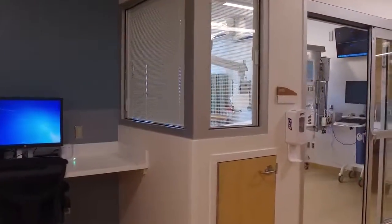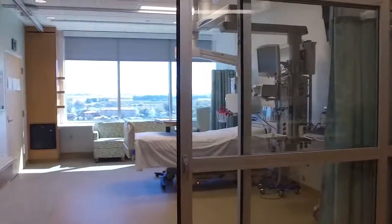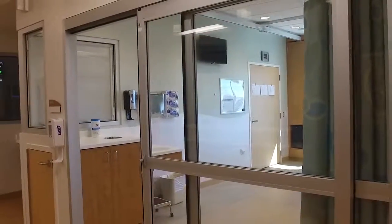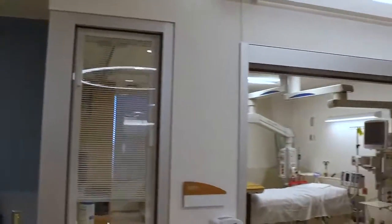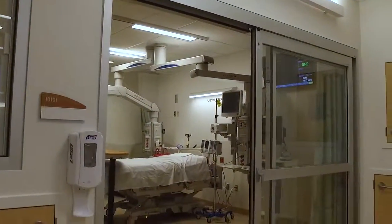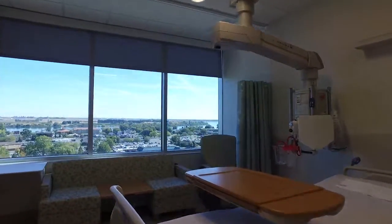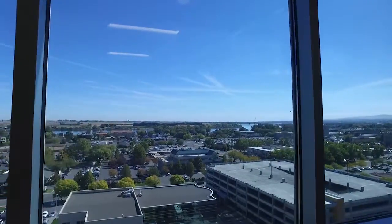With these additional rooms that will be available in ICU and acute care, Cadlick will be able to say yes to more patients as they did for us. If we had needed to go elsewhere for care, I doubt if Ben would have survived. These additional rooms and beds are critical to meet the health care needs of our growing community.